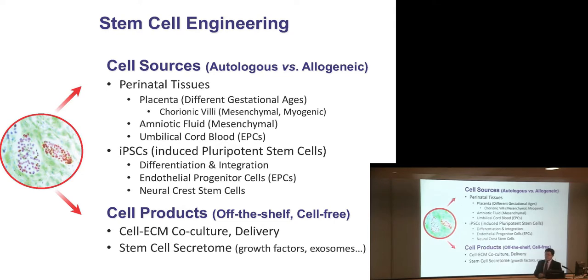We're also interested in cell products. We're very interested in basic biology questions, but we're also very interested in how to develop cell products, or cell-based but off-the-shelf cell-free products too. Cell products, I mean, if you could develop some cell products for IV injection, infusion, or cell ECM co-culture, cell extracellular matrix combination scaffolds for surgical patch repair or things like that.